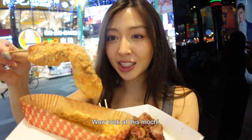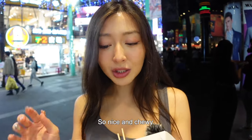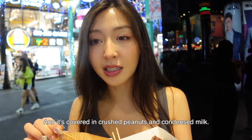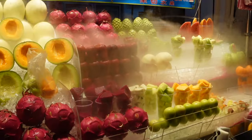Wow, look at this mochi. Oh my god. Chewy, and it's covered in crushed peanut and condensed milk. It's so good. All right, let's see what else there is.